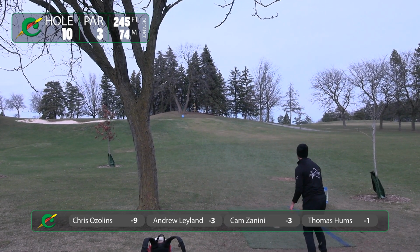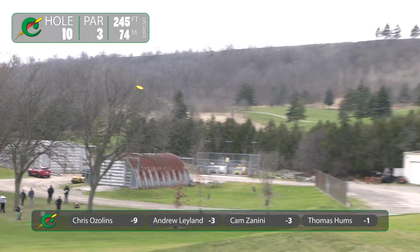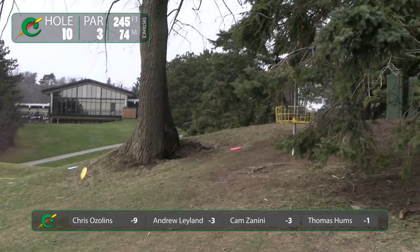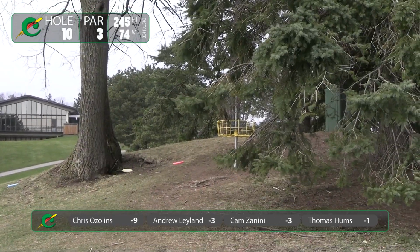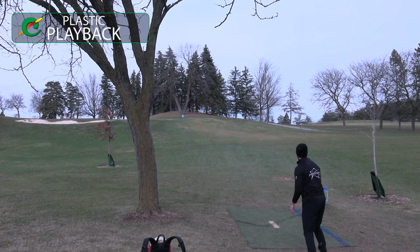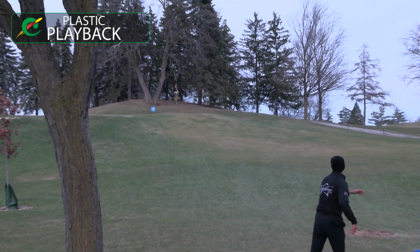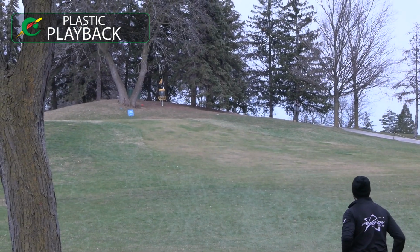It's one that still gives the MPOs a little bit of trouble, and really anybody. This might be some people's first birdie or something like that if they come here a lot. So I like the fact that it's doable. We had 2 plastic playbacks in this hole. Thomas following suit. Realistically, we could have done everybody on a plastic playback.